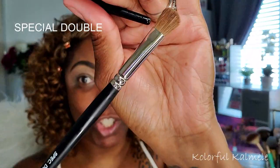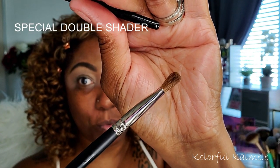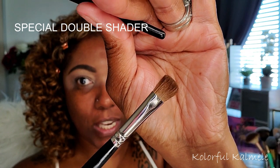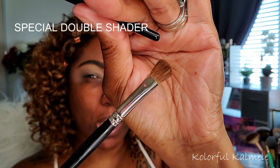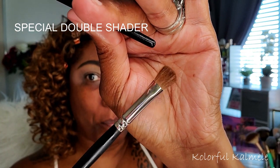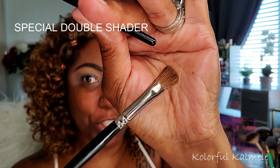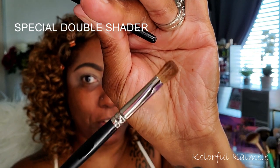This one here is called the Special Double Shader. This is what this one looks like. It has that flat design, but it's still nice and fluffy enough to get a good eyeshadow blended out in your crease area, with a little highlight situation going on. It's very, very nice. I love how these brushes look.